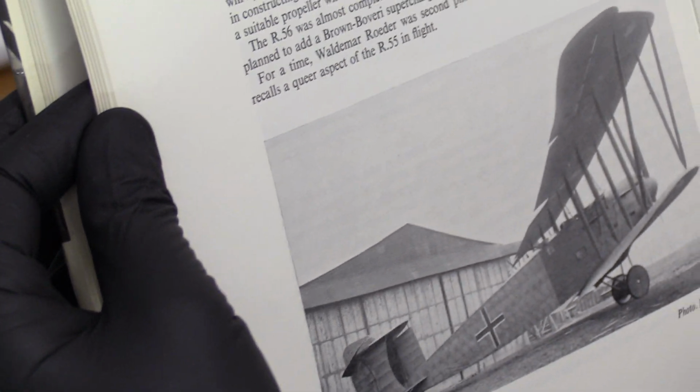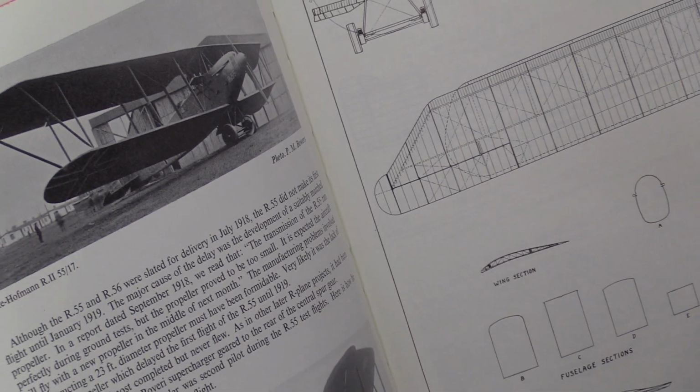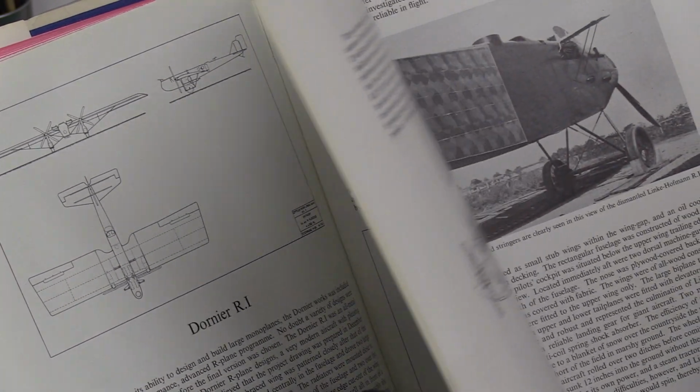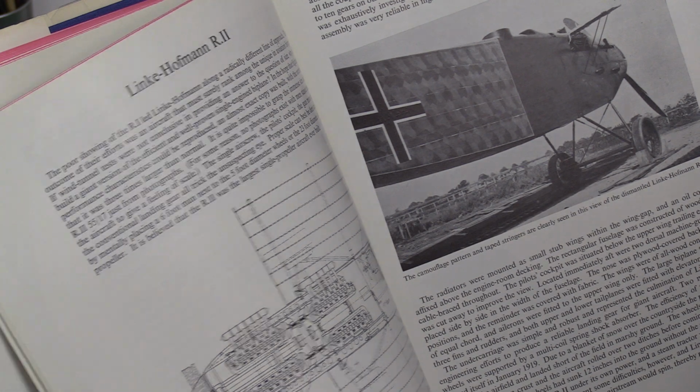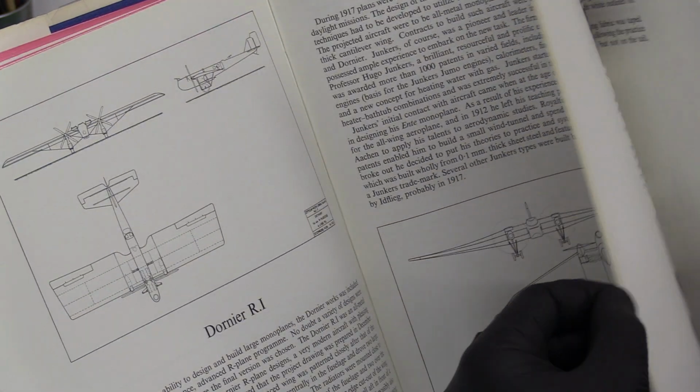Linker Hoffman R11. I have to confess to you, I'm not an expert on these World War I planes, but they're very interesting subjects because you can see the evolution of flight right before your eyes. Camouflage pattern, the lozenge style camouflage pattern there, that's nice.